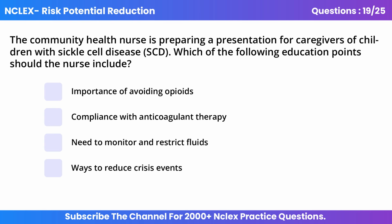Question 19. The community health nurse is preparing a presentation for caregivers of children with sickle cell disease, SCD. Which of the following education points should the nurse include? D. Ways to reduce crisis events.